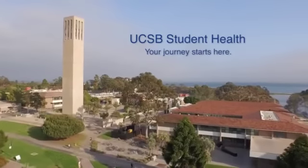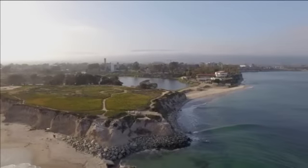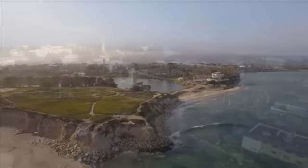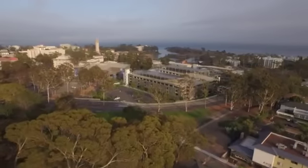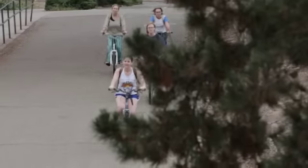Welcome to UC Santa Barbara, your home for the next few years. A home to live, work, play, and excel. No matter where you are, access to excellent healthcare is of primary importance.